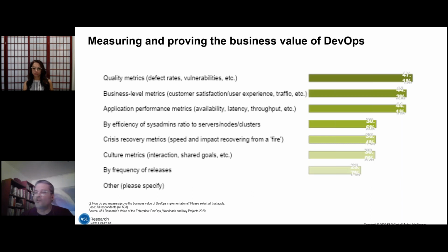I guess also when you look into one of the crosscuts here, the organizations with DevOps deployments of 5 years or more are more focused on some of these business level metrics, as well as efficiency of sysadmins, crisis recovery, and culture metrics, compared to their counterparts who've deployed DevOps for 1 to 2 years. So I think this shows the longer the deployment, the more factors that go into measuring and improving success, including these business objectives.